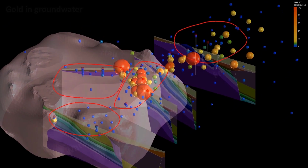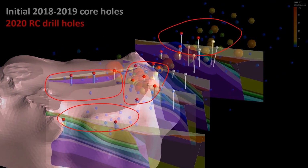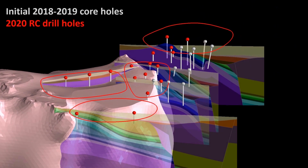To discuss how the latest RC drilling results from each of the 4 target areas have advanced the project, I'm going to turn it back to Wade.